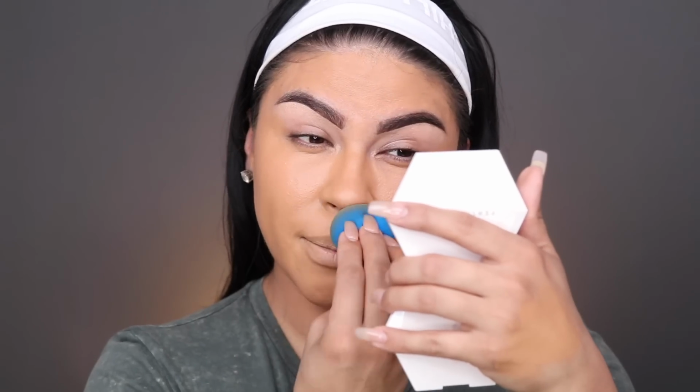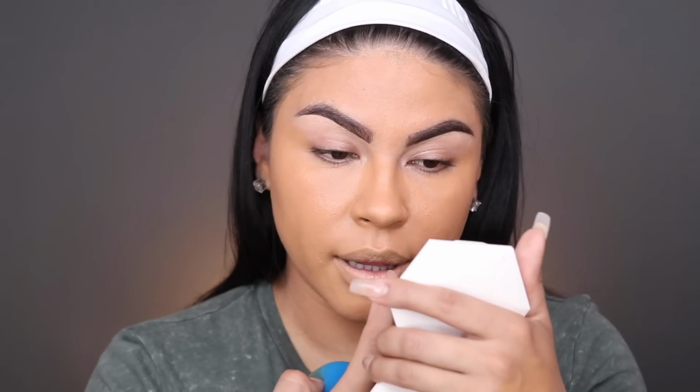It definitely has like this scent. I don't know if I'm a fan of this smell. It almost smells like a man's cologne, but like not a really good one. So far, it's not separating on top of my lip. It definitely gives me a really nice glowy finish.